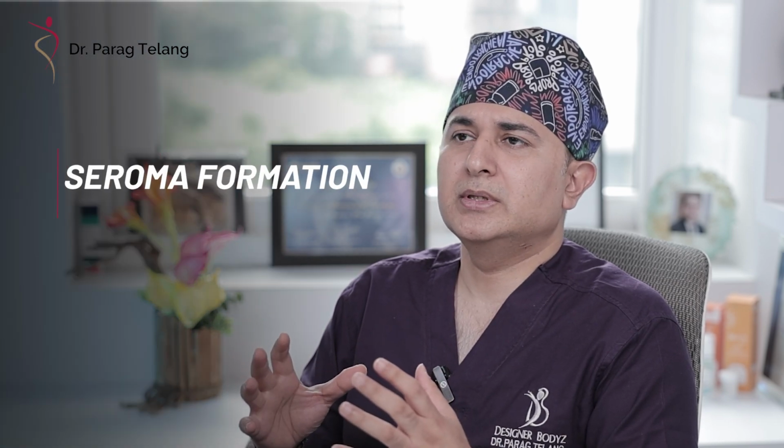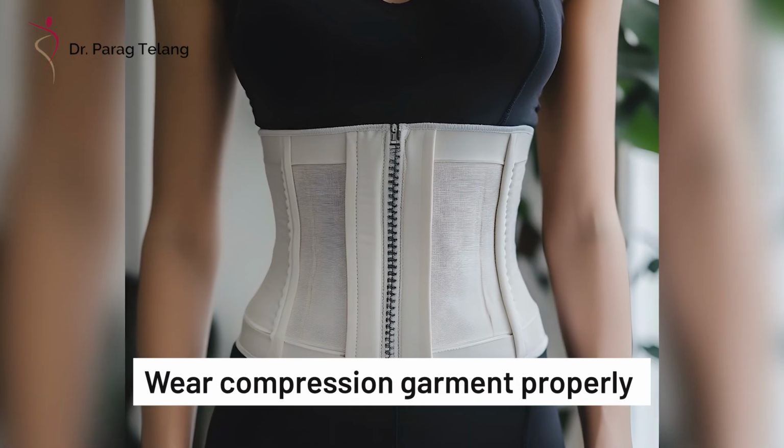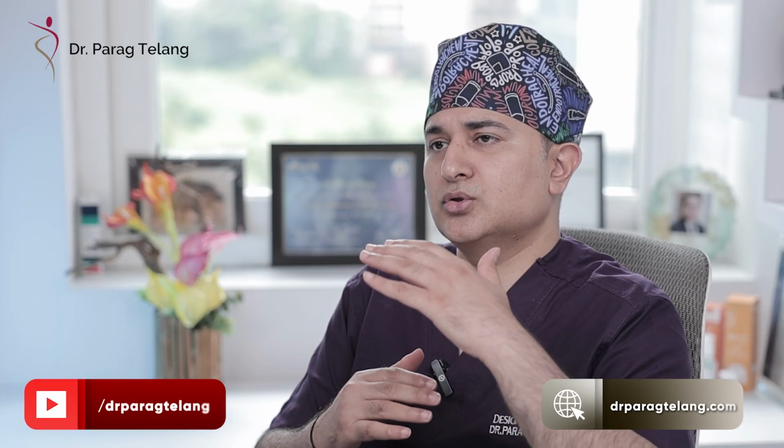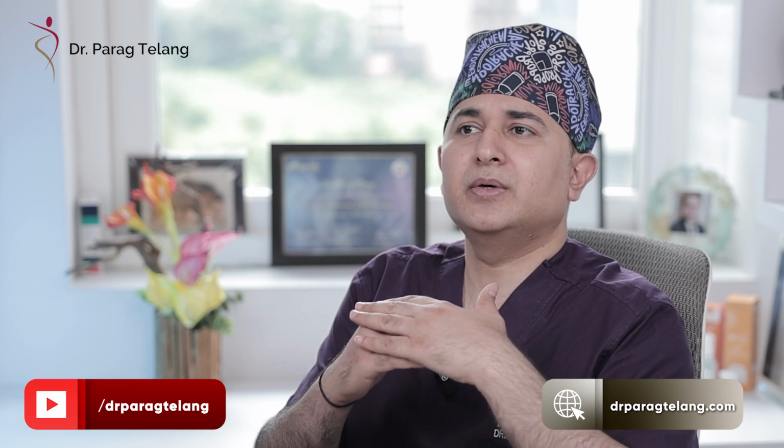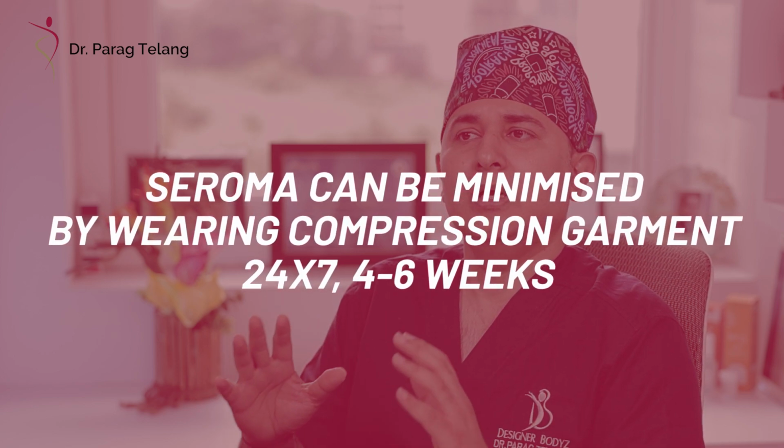The next complication that can happen is seroma formation. Seroma is a collection of lymph fluid between the skin and the muscle. Again, as with bleeding, it is important to wear your compression garment properly. When you wear the compression garment, it ensures that there is no vacuum or space between the skin and the muscle, and as long as the skin remains snug with the underlying muscle, there is no space for fluid to accumulate. Seroma can therefore be minimized by wearing your compression garment 24/7 at least for 4 to 6 weeks.